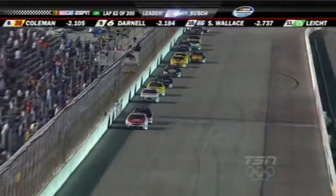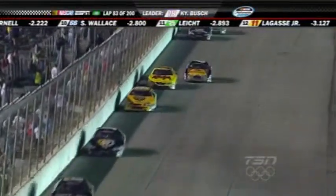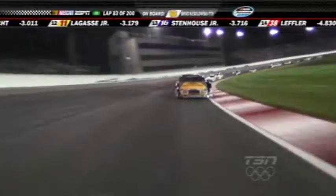We've had 5 different leaders with 8 lead changes so far. Yeah, Kyle Busch knows if he can keep Kevin Harvick back behind him, he can make him overwork that right front tire. Eric Darnell in the 6 going underneath the 20 of Brad Coleman. He's made it stick, and he's cleared him in less than 1 corner. That's from Brad Keselowski's car looking out the back.